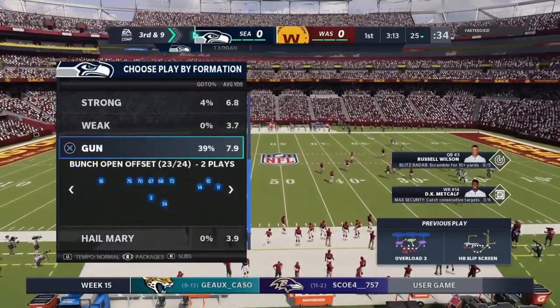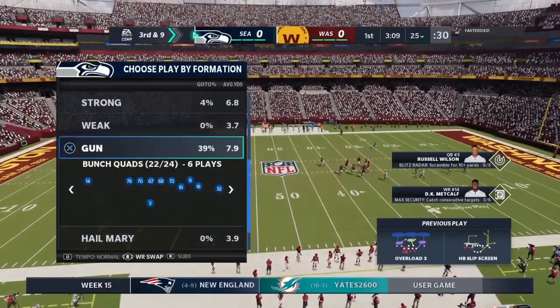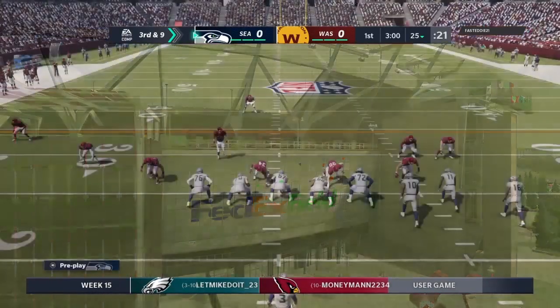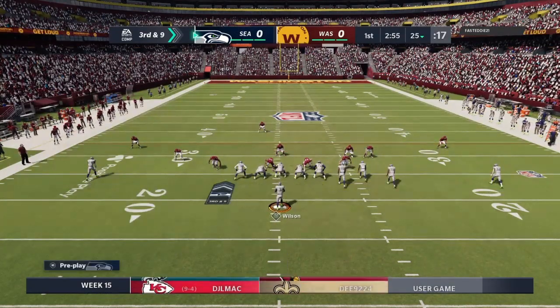For a second there, I thought that might break big. Screen pass. Looked like it was coming together. Looked like there was an opening. Still, ended up with a solid gain. An extra man here in the secondary for Washington on third down.